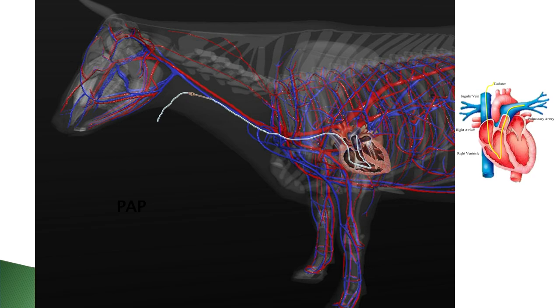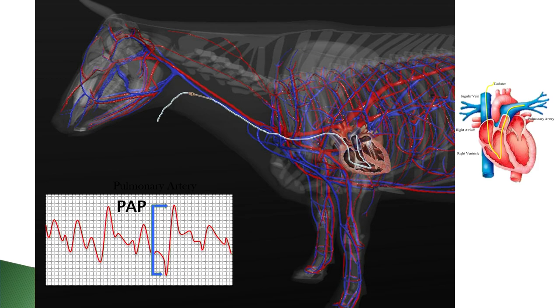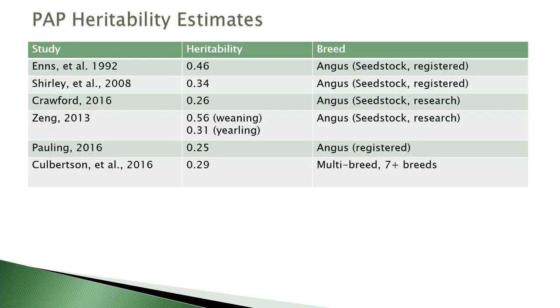And this probe has a pressure sensor on it and he takes a pressure measurement. He ends up with a wave on his little oscilloscope there and it actually calculates. So you have a systolic and diastolic PAP, just like you do when you go to the doctor and you get a blood pressure. And then the PAP score that's reported is a weighted average of those two systolic and diastolic measures, okay? So that's PAP, it's an invasive procedure, right?